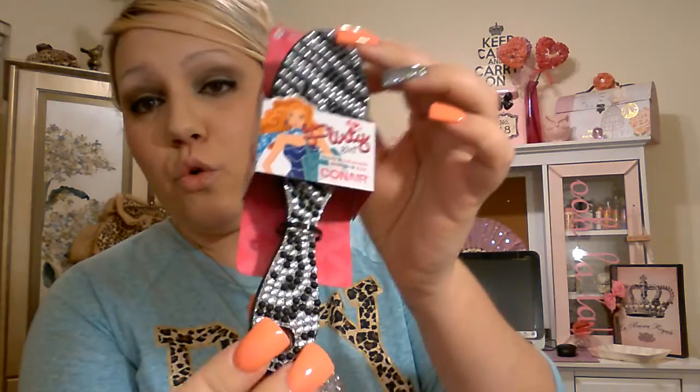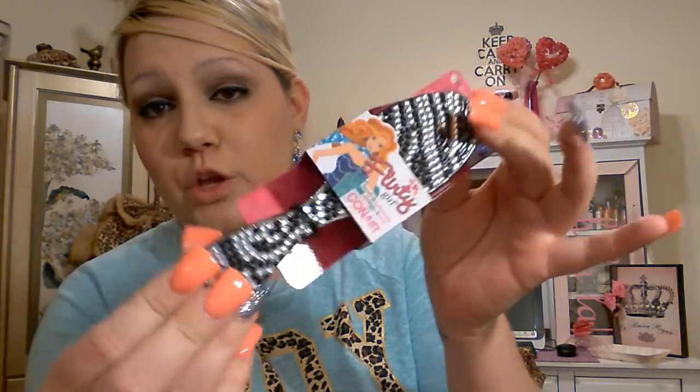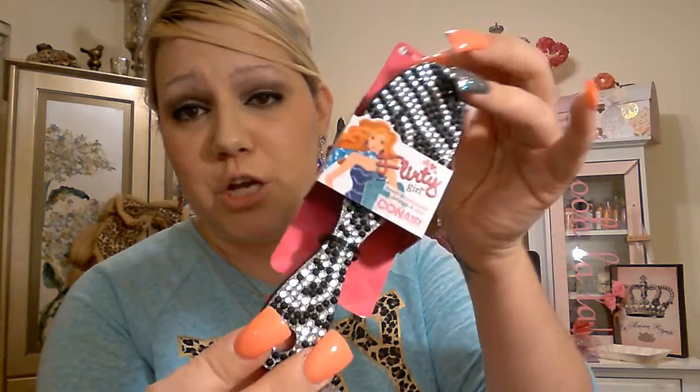So this is the Flirty Girl by Conair, and it is this adorable blinged out brush. So I thought this was just super cute. I could not pass it up. I know it was $1.99, and it's really little, but all this bling was just super cute to keep maybe as a travel brush or just even a regular brush. I could not pass it up.